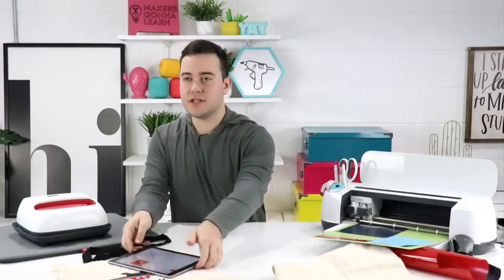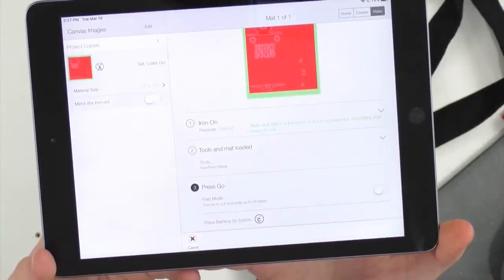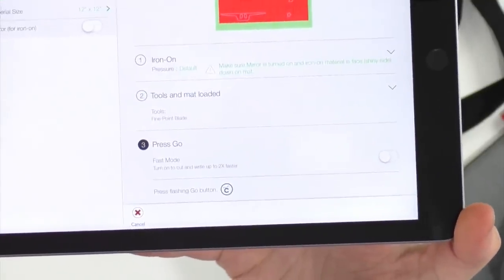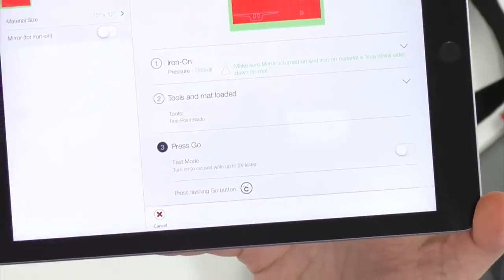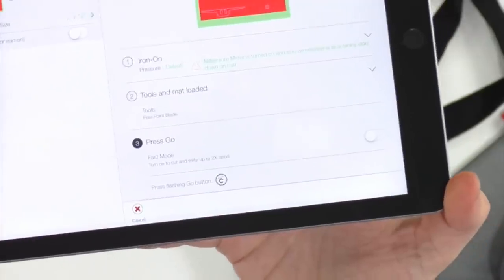And then let me share with them fast mode, because we get so many questions on fast mode. After you've loaded that into the mat, you must get to step three, guys. So what I mean by that, you have to select your material, you must load the mat, and number three is where you have to turn fast mode on. You have to have that mat loaded before you press the flashing Cricut button.